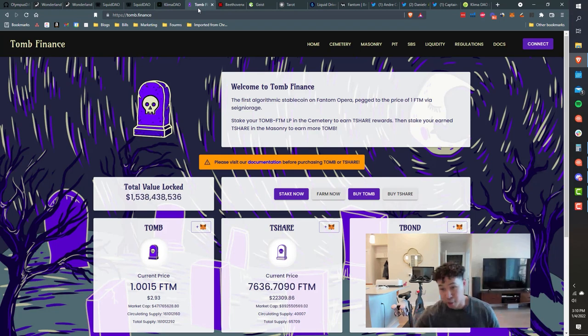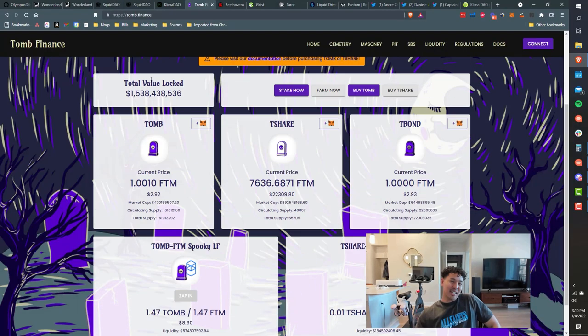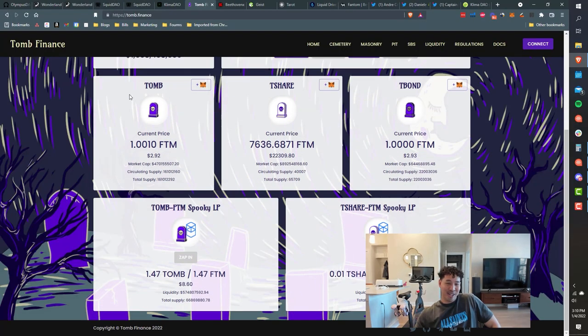So, one of the things that I would also say in the crypto space is that a lot of projects, in my opinion, have horrible websites, right? The UI, the UX isn't the most friendly, in my opinion. Sometimes it looks scammy, right? Looking at this, I was like, no way is this a legit project.